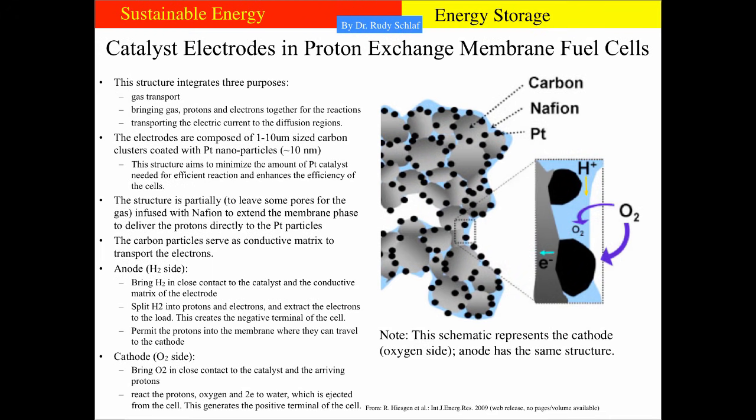Here you see a schematic of the catalyst electrodes that are used in proton exchange membrane fuel cells. These electrodes are porous to permit the gas to the membrane and into the electrodes. They are made from carbon micron-sized particles. That gives these membranes a large surface area where they can interact with the gas. The carbon structure is infused with platinum nanoparticles and with Nafion to create a continuous phase with the proton exchange membrane. That makes the proton transfer more efficient across the fuel cell. The carbon particles are conductive, and that creates a natural charge transfer path to the contacts of the fuel cell.